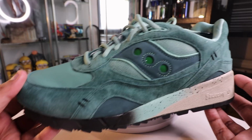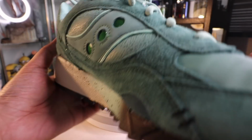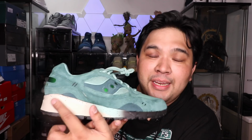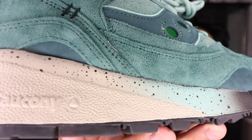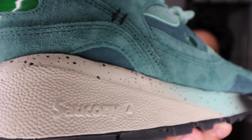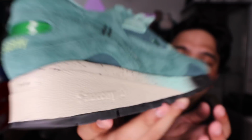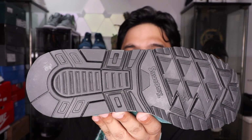If you move to the midsole, you have a gradient color from black, slowly starting to become green and light green, disappearing as you go to the back of the sneaker. I love the texture of the midsole because, again, it's inspired by dinosaur skin or reptile skin. I don't know if you guys can see clearly. There you have it. As you guys can see, you have those dots that just peppered the midsole with the Saucony logo over there. If you go down to the outsole, you have a black rubber outsole for additional traction and durability.